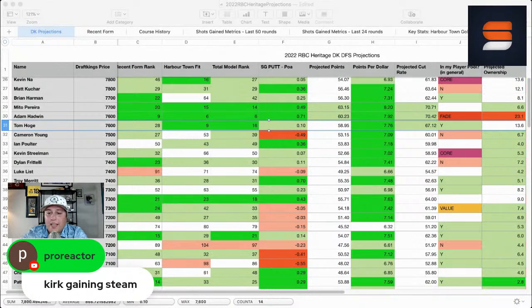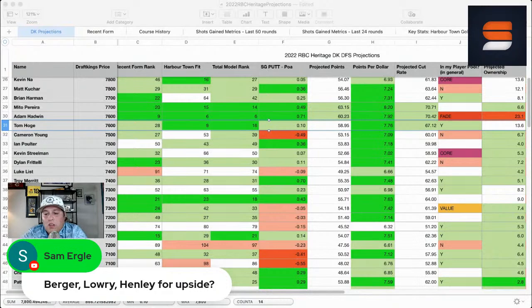Moving down a little bit further. Pro Reactor says Kirk gaining steam. Yeah, I had him at 8.9% before. I have him at 9.9% right now, so I don't think it's all that much steam. Still somebody I'm definitely trying to get leverage to. Sam Ergo says Berger, Lowry, or Henley for upside. I'd definitely go Berger there. He's my favorite play on the slate.